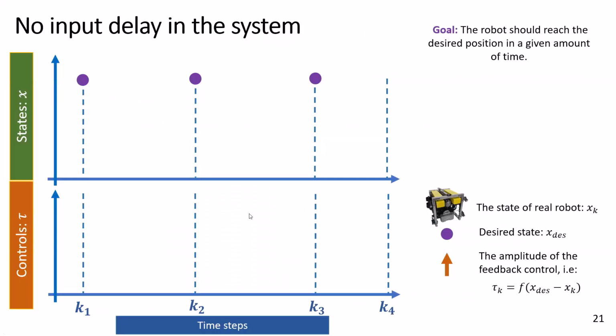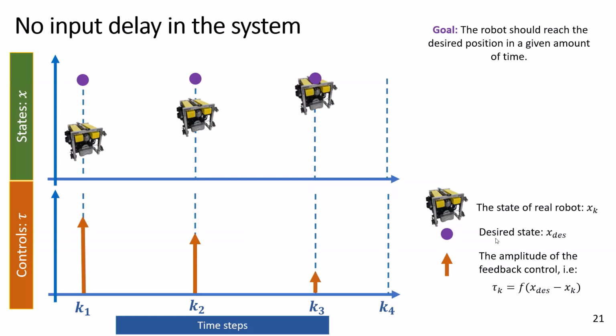So how do feedback control systems work in general when there's no delay in the system? We want to reach a certain goal, which I represented with purple. So we want the robot to reach that goal. Now, we are computing how much force needs to be generated by our motors or our thrusters in order to move to that goal. And this force is going to be generated based on where I want to go and the current position of the robot. Once I compute the force, I tell the robot to apply it, and the robot moves. So as we are getting closer and closer to the goal, the amplitude of the control input is going to decrease, and then the robot finally is going to reach its goal.